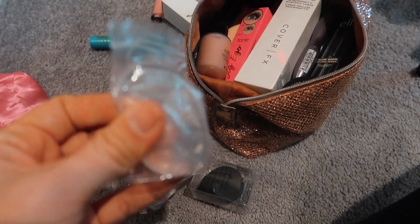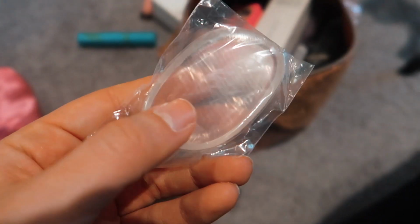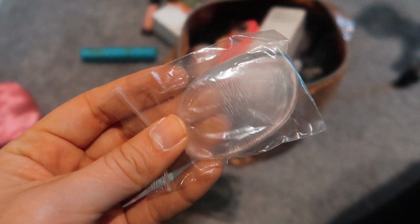Okay, do y'all remember when these little silicone face sponges were the hottest new thing for approximately 5 minutes? Did anyone like these? Because I don't think I did. Does anyone still use these?